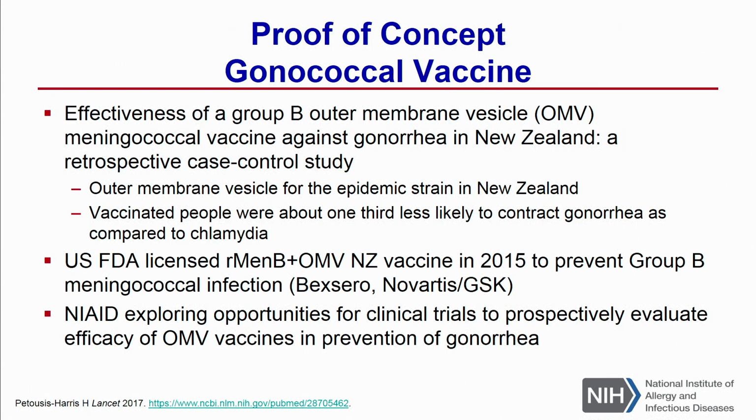So one of the things, in addition, this vaccine was introduced to control an epidemic outbreak of group B meningococci in New Zealand. And a nested case control study retrospectively showed that you had a decrease in Neisseria gonorrhea infections of 33% compared to none for chlamydia.